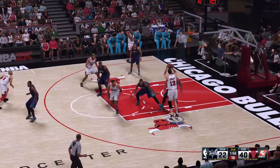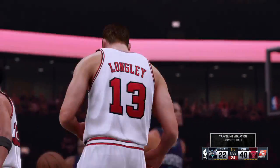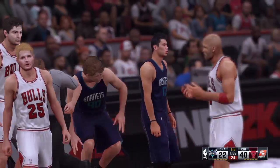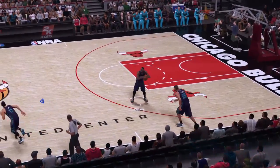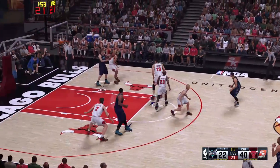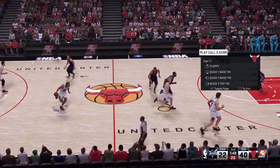There's the pass to Longley. Shoots from 12. Whistle blows. Yep, that's going to be a travel. Some changes for Chicago. Toni Kukoc, he's checked in for Pippen. And Kerr subbed in for Ron Harper. Zeller, he's checked in for Charlotte. Jeremy Lin comes in for Michael Kidd-Gilchrist.